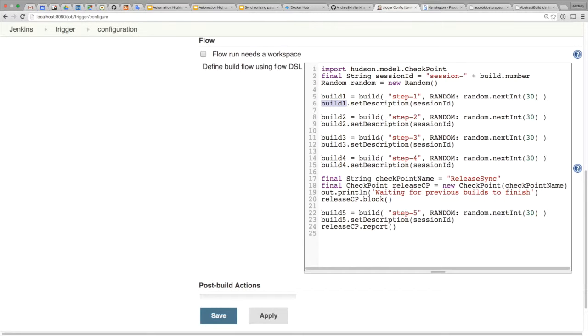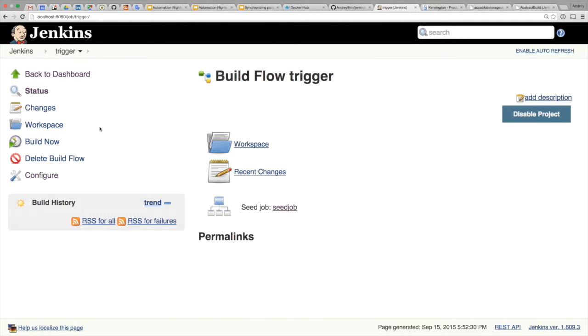It's really handy. But what's happening right here is I'm creating a checkpoint, and I will say block. It's basically waiting for all previous executions of this flow, and once they're done, only then run step 5 and then release the checkpoint. And now I'm gonna show you how that works. It actually works like a charm.